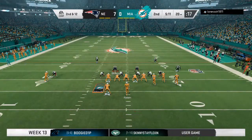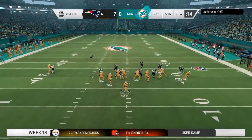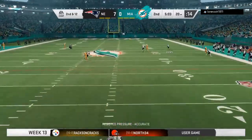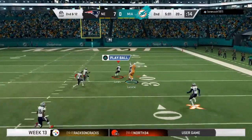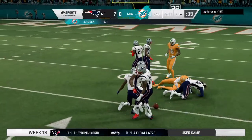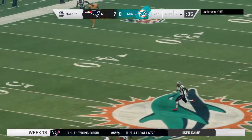Here's second and 12. From the shotgun, it's Rosen. He's going to look deep down the field. And that will be incomplete. Tried to dial up the long one way out there, but it'll be 3rd down.